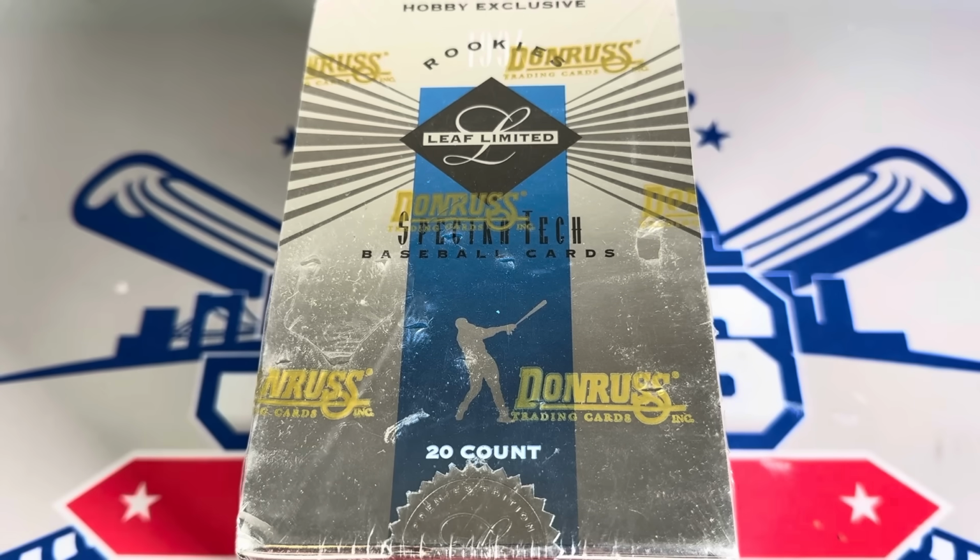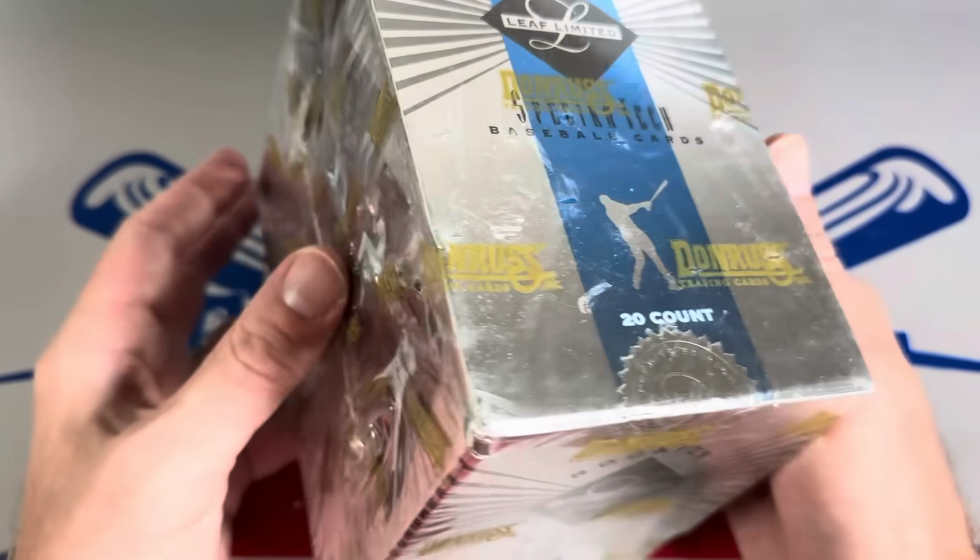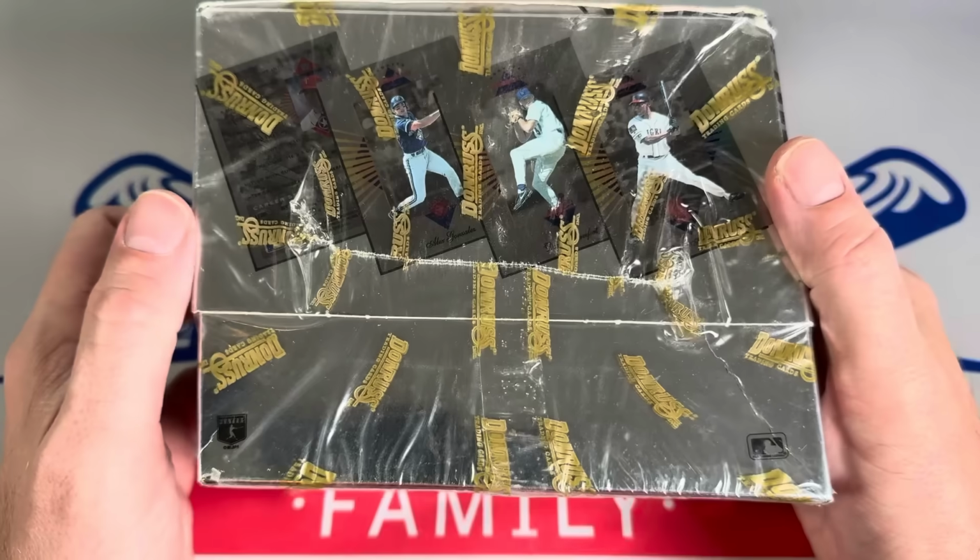Today we've got a Leaf Limited box. This is the special Rookies edition, so it's all the rookie cards. Leaf Limited also has another set with veterans, but if you like your rookies, this is the box for you. We're going to be looking for Alex Rodriguez in this, and this was back then a big-time deal.